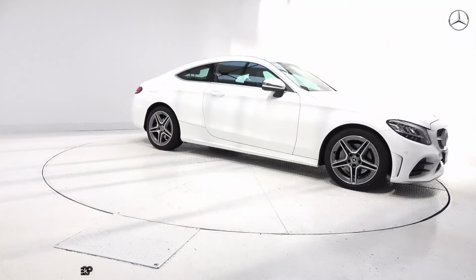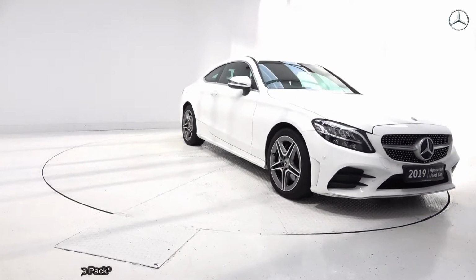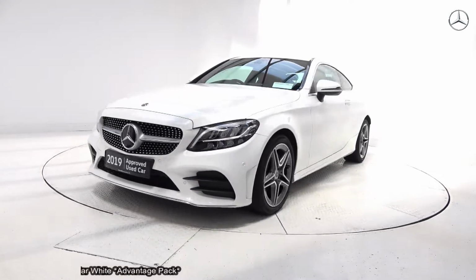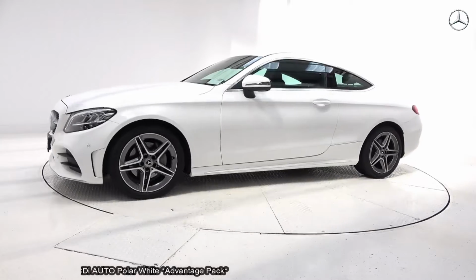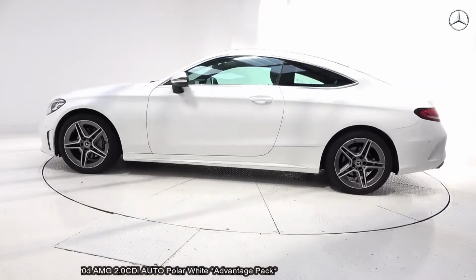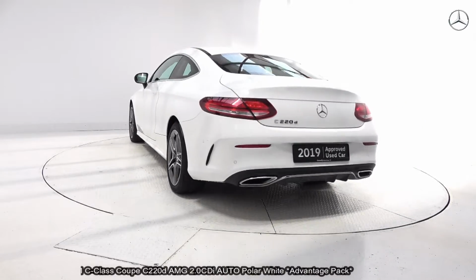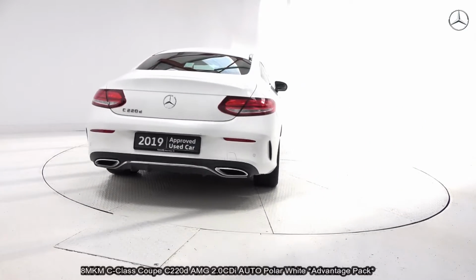At Conley's Mercedes-Benz, we have a meticulous prep and inspection system for all our used cars. All our cars are finished to the high Conley standard and come with a balance of manufacturer's warranty or a comprehensive 12-month nationwide warranty with upgrade options available.